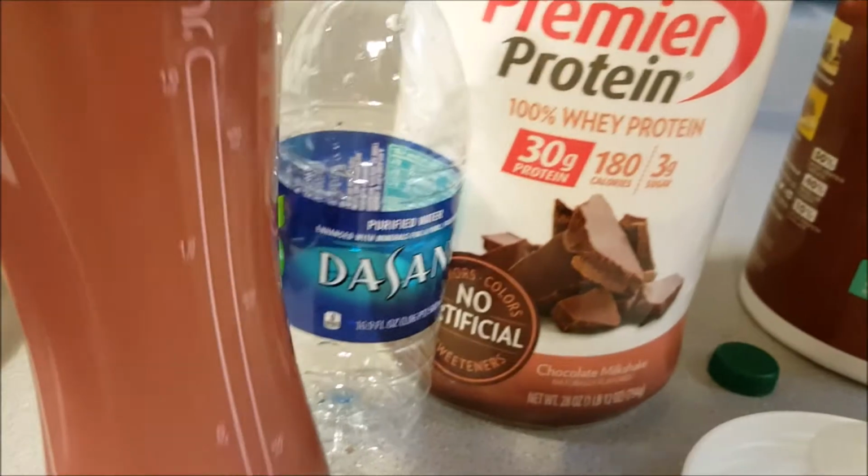This is what the Premier Protein Chocolate looks like immediately after mixing. So you can see that it still has some little clumps in there, which is pretty normal for me. Sometimes when I mix up the Quest, it has a lot of product sticking to the sides. So far this one's mixing up a little bit better.